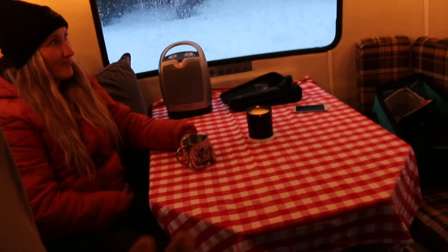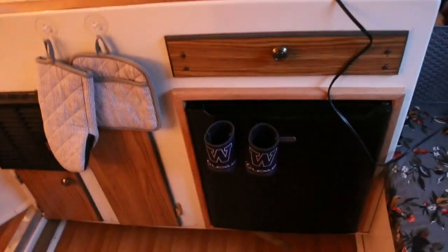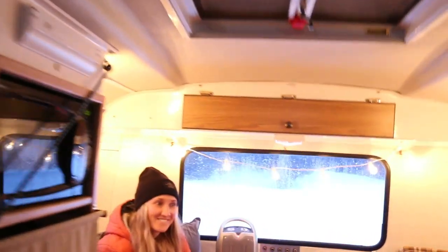We have the table set up, which will be our bed later tonight when the table folds down. Sink, got the stove under there. Got some food, fridge is working. We're warm, we're cozy. We're gonna sip some beverages and then make dinner in a little bit. Play some games. Our 13-foot Scamp.